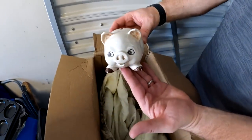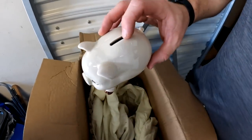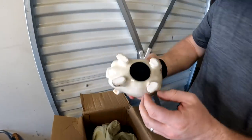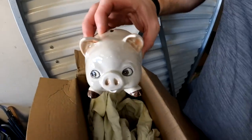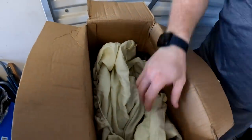Look at that! Oh, that is a cute piggy bank. It's a piggy bank, guys. I like that one. Wow. Hopefully he's got another... hopefully he's got a partner. His bottom. Okay. The piggy banks usually have partners? I think so.